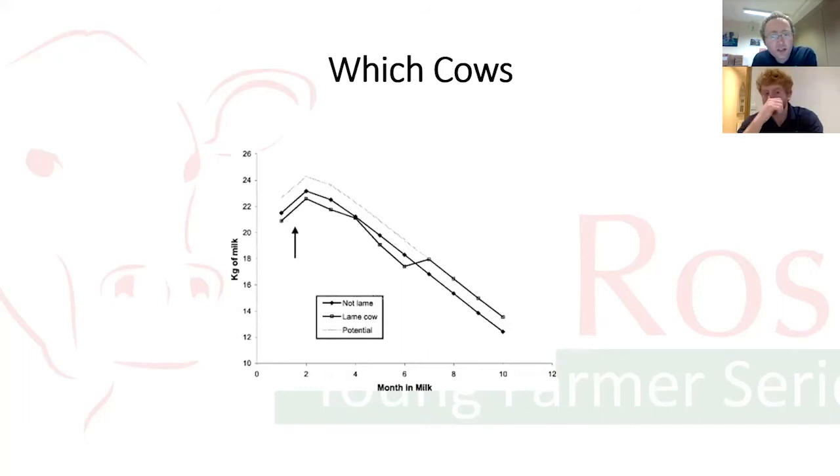What lameness does to these cows is it affects the higher yielding cows and brings their milk production down to the level of some of the lower yielding cows in the herds. So even though it's not necessarily very obvious, these lame cows can still give quite a lot of milk. It's just that they don't give as much milk as really they should.